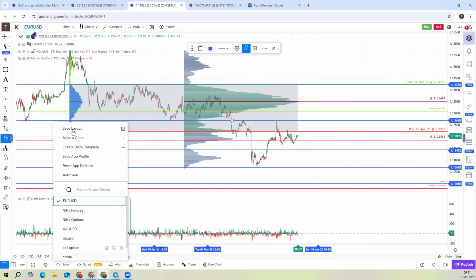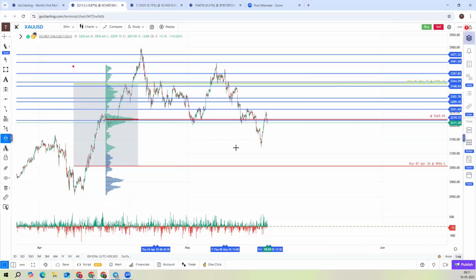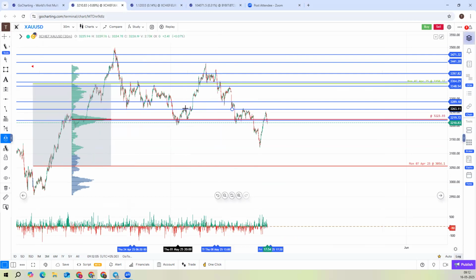So let me save this layout. Now coming to XAUUSD, guys. For XAUUSD also, I'm going to delete these levels. What we have seen is this level was a good support. If you are watching my previous videos, this was acting as a very good support. The market has gone up. Now the market has gone down and it has consolidated inside this value area. Now it has broken down, guys. And now this is a nice pullback.